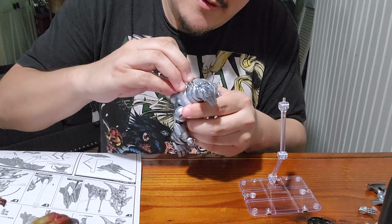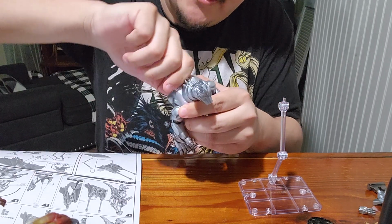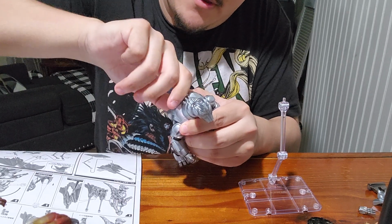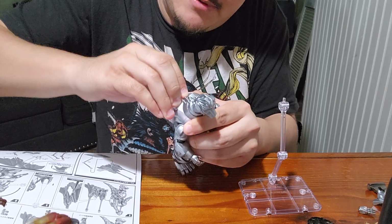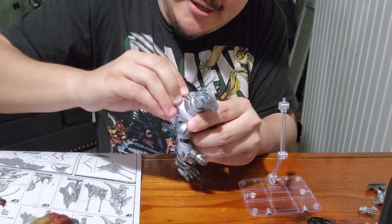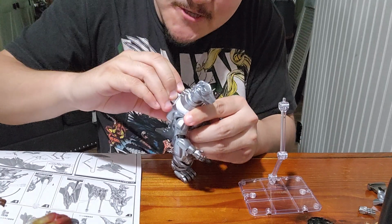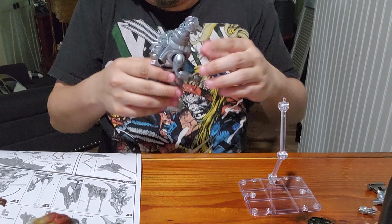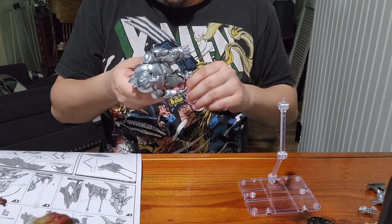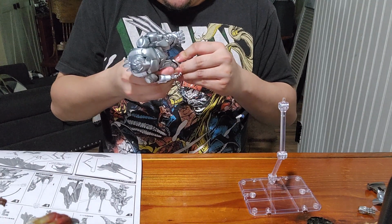Right. Oh, that's on there. That's definitely on there. I'm wiggling it. Shimmy. We're gonna use the shimmy tactic. Shimmy! Shimmy! Shimmy! Okay. Alright, enough silliness. Come on. I'm not kidding. This Mechagodzilla's feet are ridiculous, man.